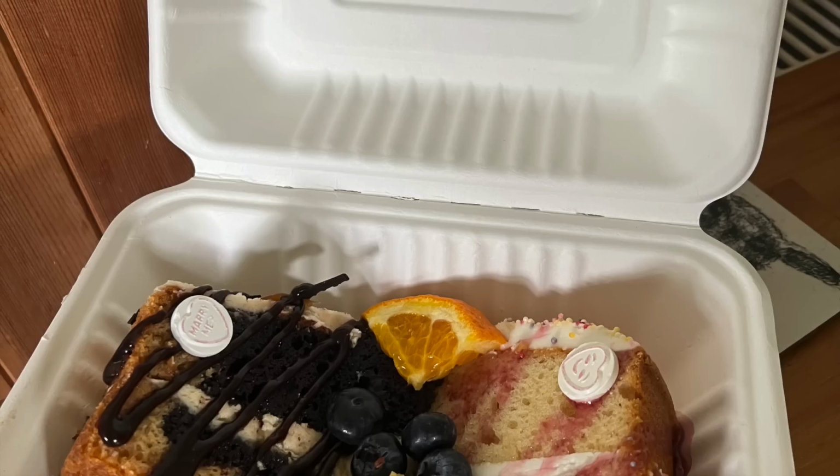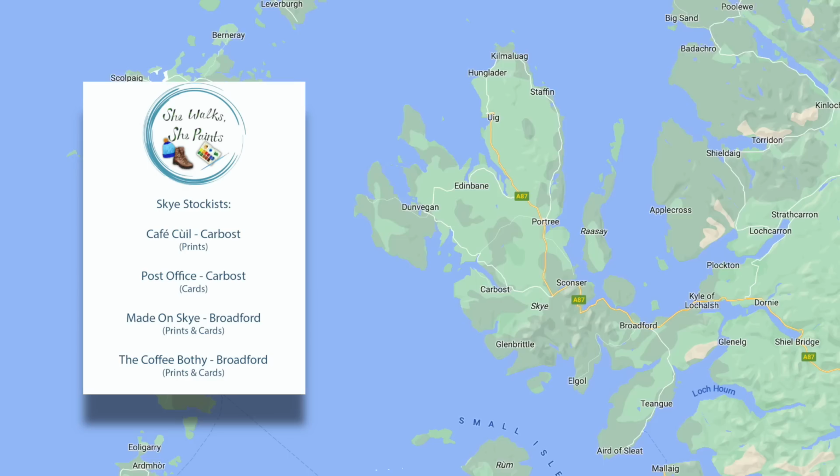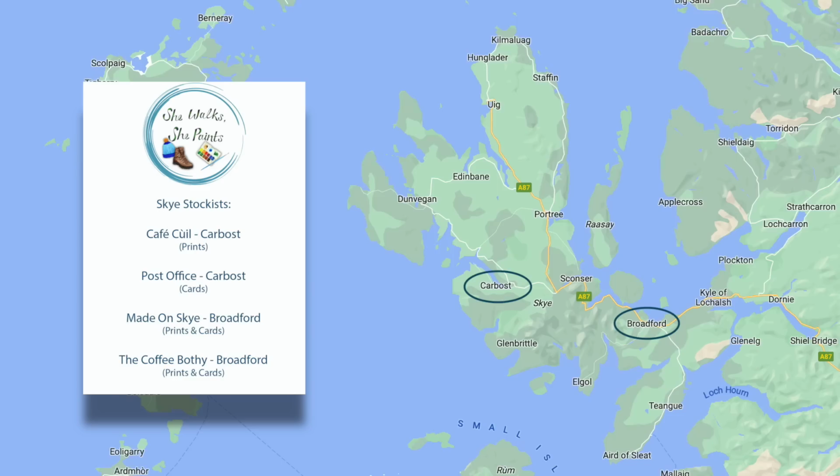I'm excited to now have four stockists for my prints and cards on Skye. Cafe Cool in the post office in Carbost, and Made on Skye and the Coffee Bothy in Broadford. Thank you to everyone who has supported me by buying a print or cards from any of these locations, or from my Etsy store. I really do appreciate it.